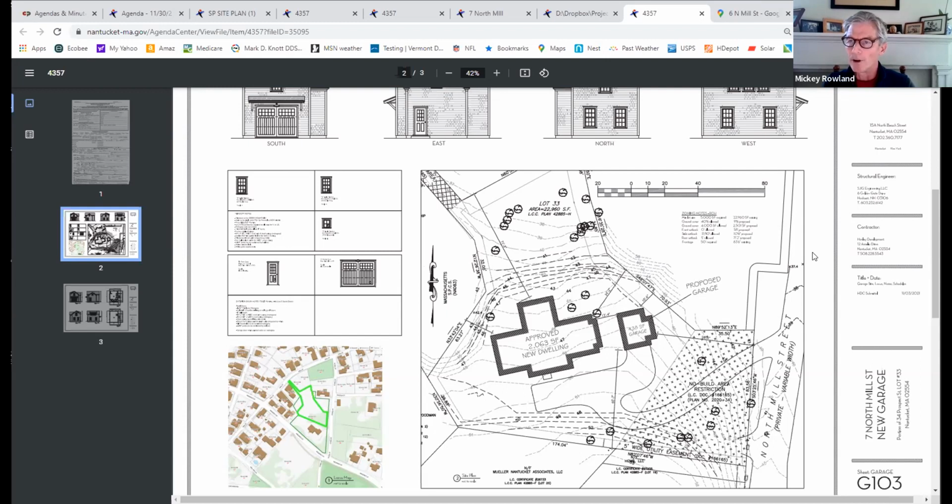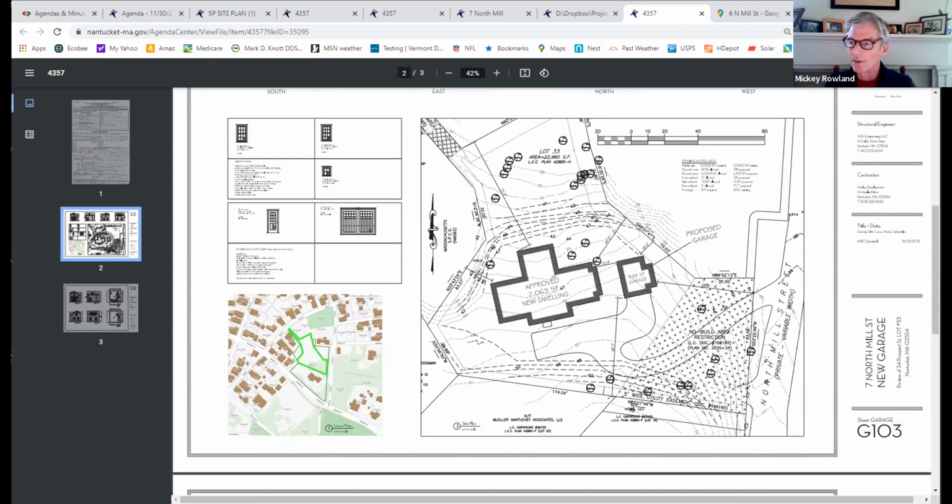But I'm also looking to see if there's any representative of the client. Is there anybody here that represents the application? So it doesn't look like it. Do any of the neighbors want to make any comments regarding the applications? Any of the 3? I would, please. Can you hear me? I can.